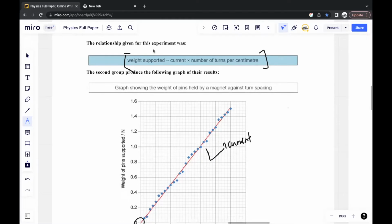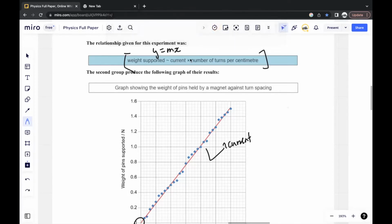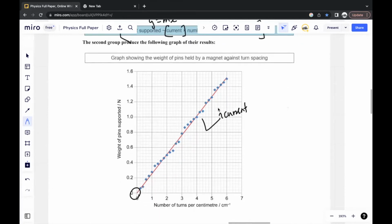You can take this as sort of y equals to mx plus c, where c would be 0. So we can just consider as y equals to mx. So m would be the gradient, which is the current. X would be what we change, which is the number of turns per centimeter. And y is the weight of pins supported.